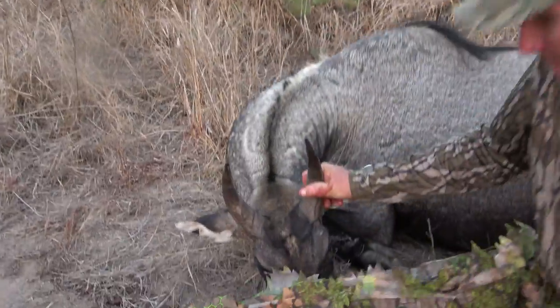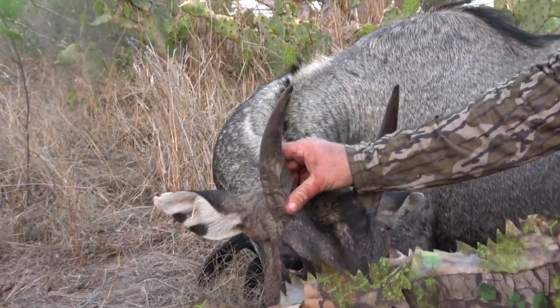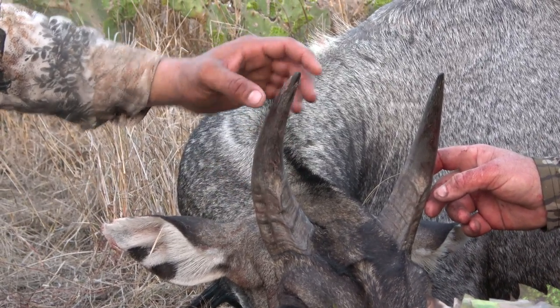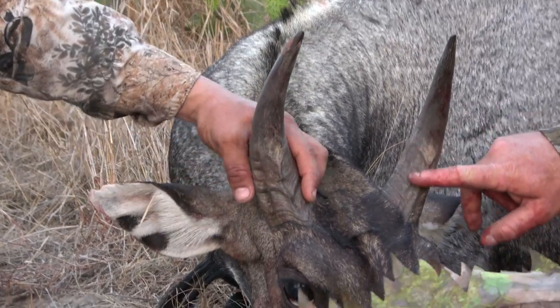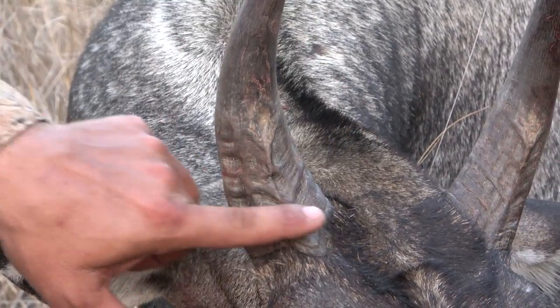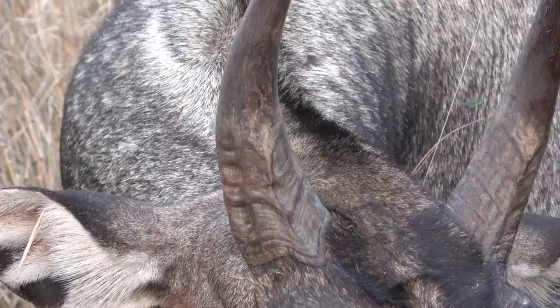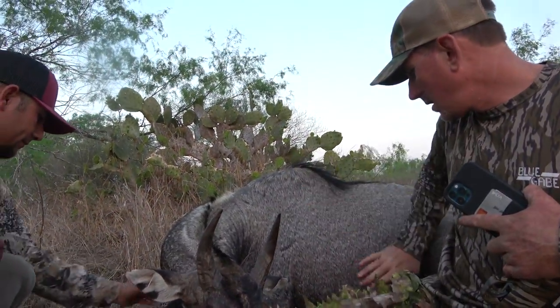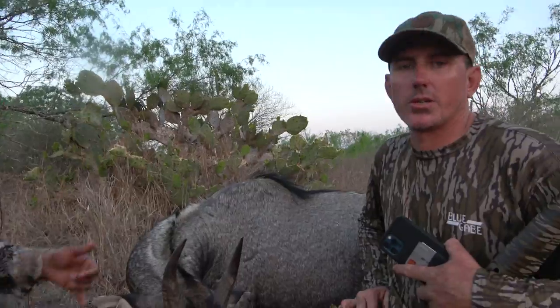Ram, explain to them what makes them mature. All right, so once they start pointing out and getting these real significant edges right here, these corners, that's when you know one's already matured out. Look at this mohawk. He's got a pretty nice little beard too. It was no joke, 100 degrees when I shot him.